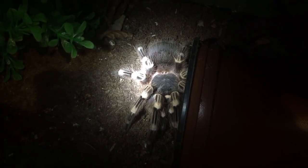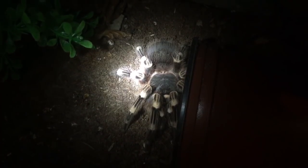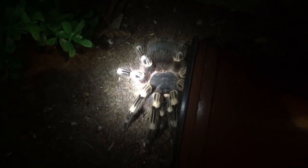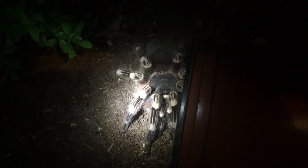But yeah, she's doing perfectly fine. I haven't fed her for a while because her abdomen's very large, so I don't like to overfeed my tarantulas. All I do is just keep the water dish nice and full, give the enclosure a mild spray once a week, and she's doing perfectly fine.